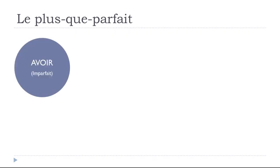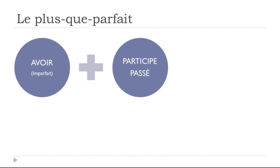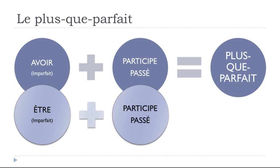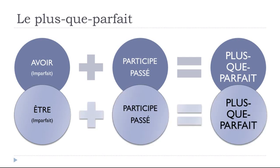So the rule is that if you want to construct this plus que parfait form, then you should use first avoir at the imparfait, then the participe passé, and you will get your plus que parfait form, okay? In some cases, you will use être at the imparfait form, then the participe passé, and you will get le plus que parfait. Okay, we've been covering already a few composed tenses in French, and it does follow exactly the same rules.